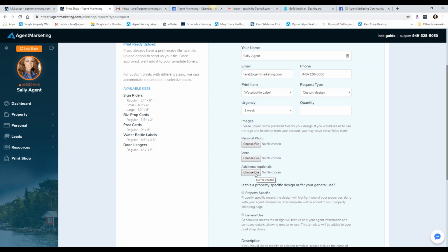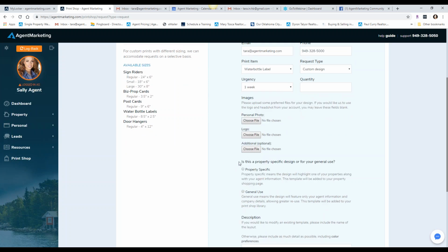Like say there was a picture of your community or, if you live near the beach or that's where you farm, a beach photo. Any other photos you want to add, you can upload those here as well. And then your question is, is this a property-specific design or for your general use? So in this case, we're doing water bottle labels with just my information on it, right? So we're going to say general use. It will only feature your agent information and company details, allowing greater reuse. This template will be added to your Print Shop library. So we'll click general use.